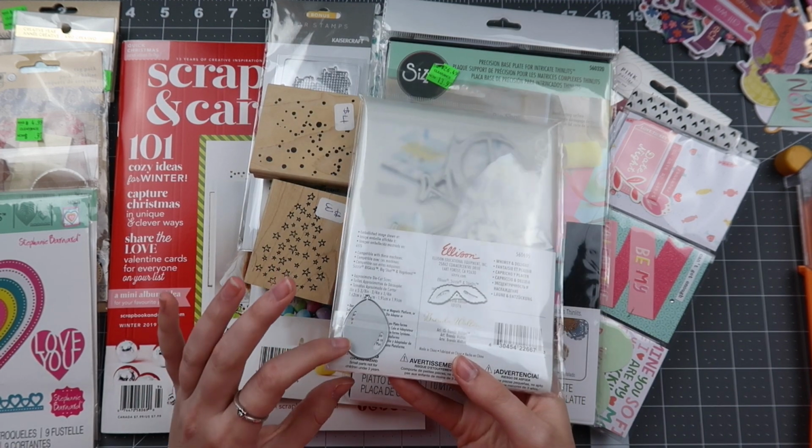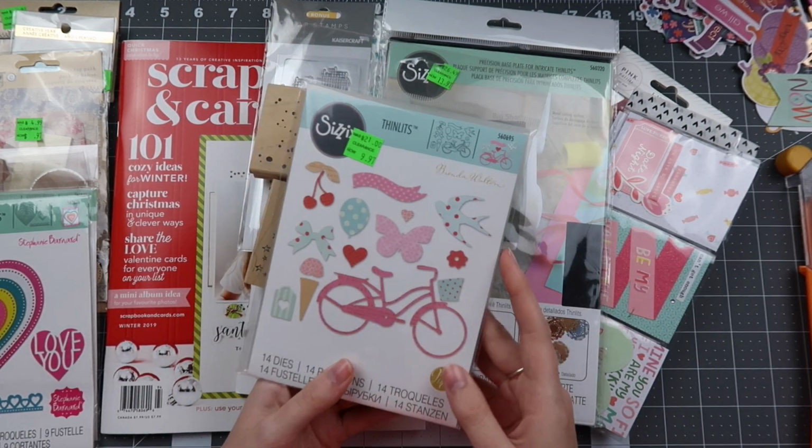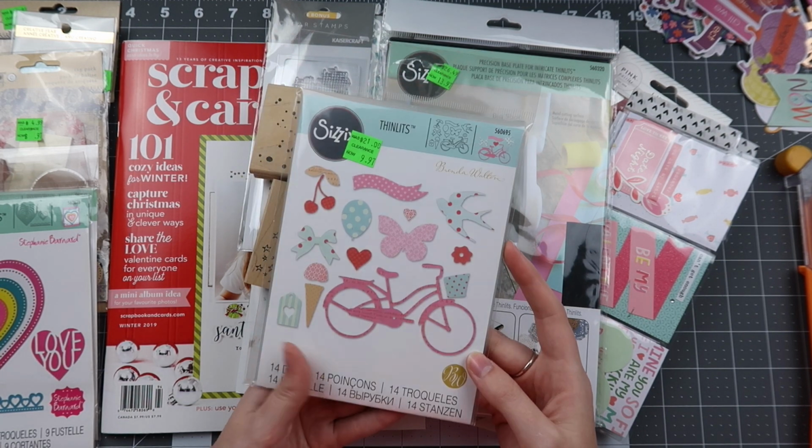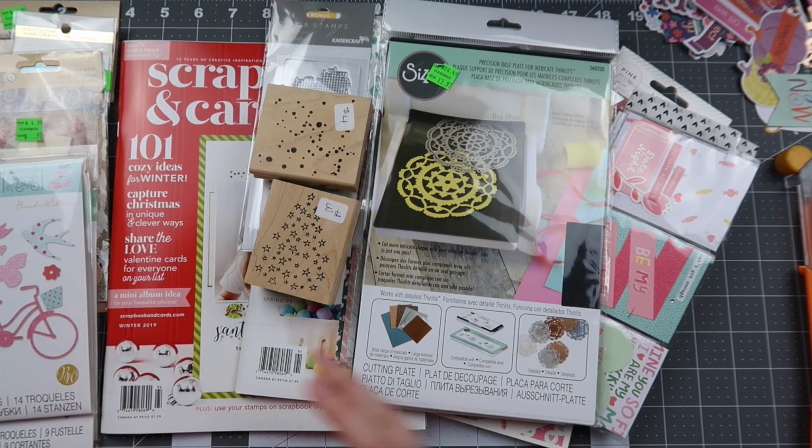And I might gift this to a friend. I'm not sure. I'm not sure if I'll use it very often, but I figured I would try it out. Maybe pass it on. We'll see, but I love that deal.